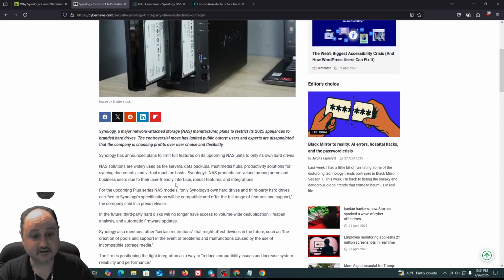Because what if we end up having a supply shortage of drives? And the company making the drives decides, well, we're going to put out drives under our name before we give Synology any hard drives. Not to mention, it's going to probably make it more expensive for you to buy hard drives for your Synology NAS.